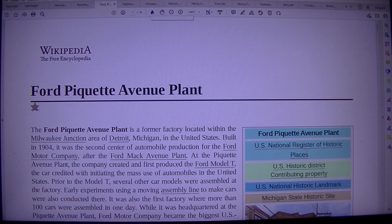So that was the second factory of the Ford, the Henry Ford cars.